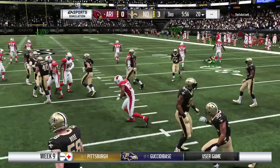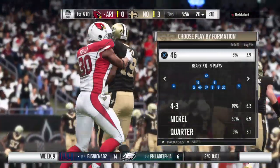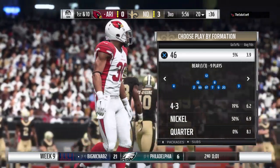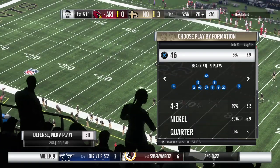And the decision to come out is going to cost him 5 as he's taken down right at the 20. So here's the Cardinals offense now as they get set to start this third quarter. It's a close game, but they're going to need to do a little bit better probably here in the second half, no?